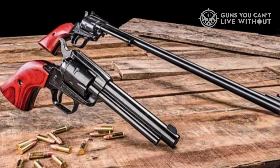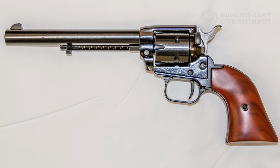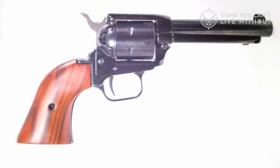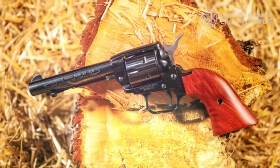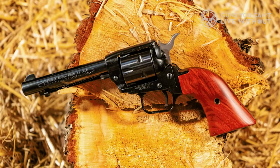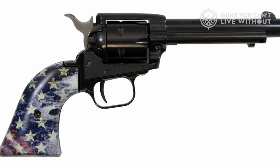However, there are drawbacks to consider. The safety feature may not be to everyone's liking, and the cylinder does not eject, making it impossible to use a speed loader clip. This design requires bullets to be loaded one at a time and manually rotated, which can be a slow process. You can buy this revolver for $200.